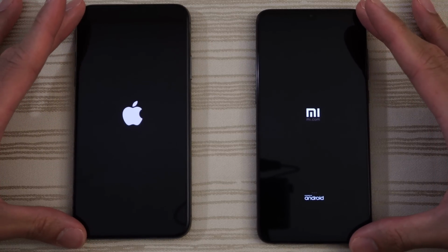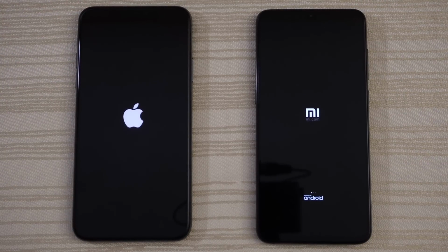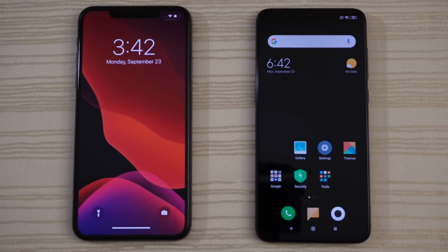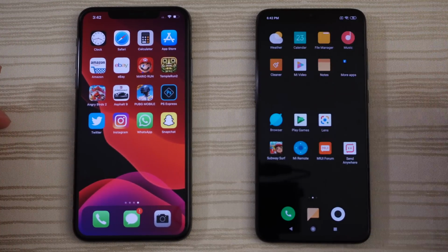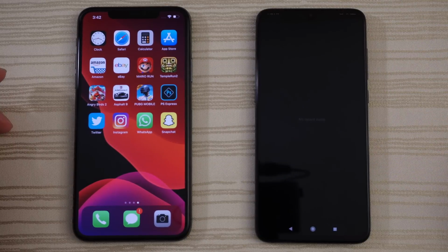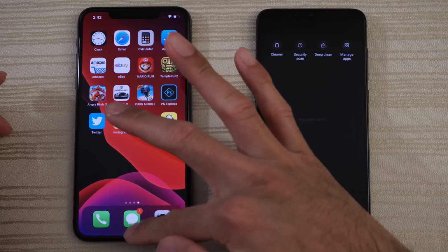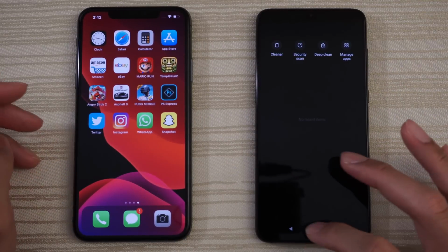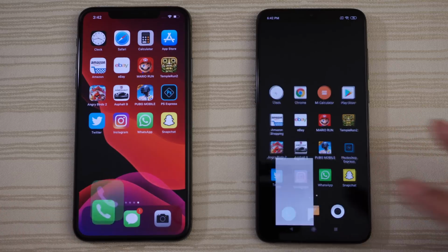Who's gonna win here? Xiaomi or the iPhone? Ooh, the Xiaomi out in front. And we are in. All right, let's go ahead and swipe over where all the apps are. And then as you can see, there's nothing in the background on the Mi 9. Same thing on the 11 Pro Max. All apps, all caches, browsers have been cleared. So let's get started by tapping the phone app.